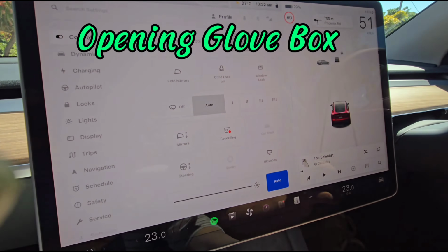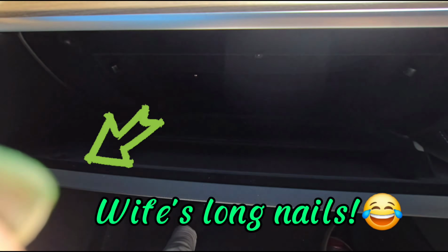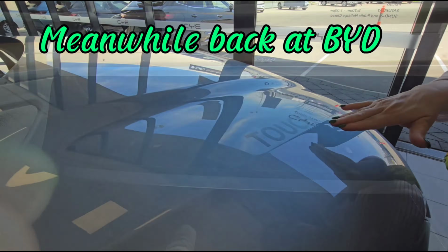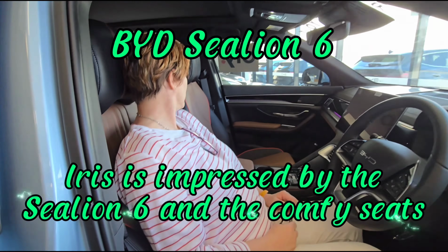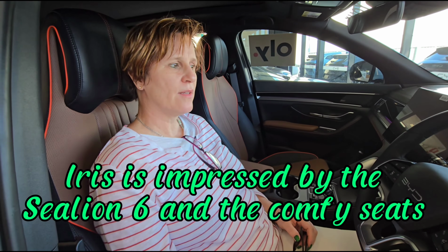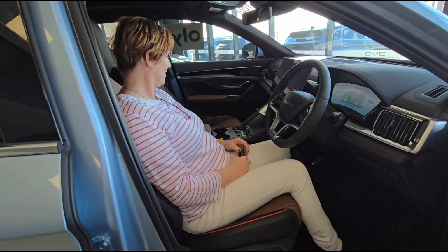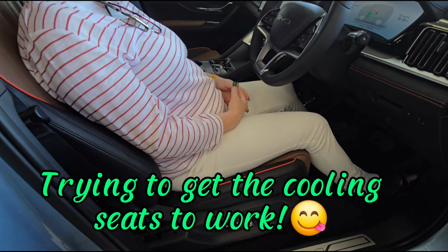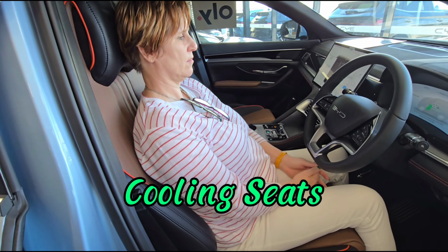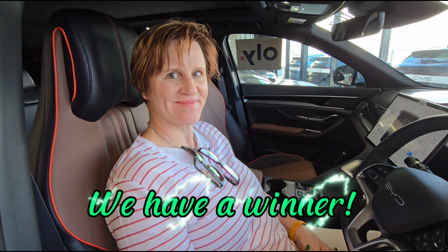Something from the Glovebox. I wonder if it does have the... It does. Cooling as well. I want to try this. Can I try it? I can ask someone. Want me to ask? Cooling. So testing out the cooling seats. Can you feel... What can you feel? Not yet. Nothing at the moment? No. Okay. Feels good? Yeah.